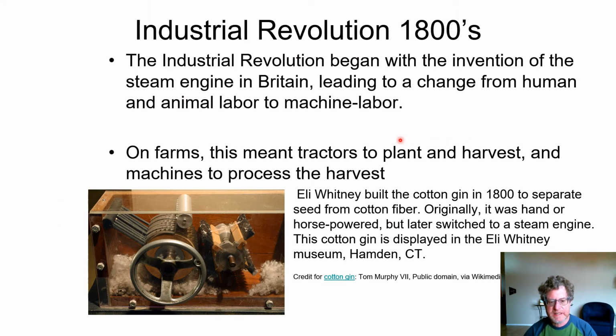Okay, so in the Industrial Revolution, Britain invented the steam engine, and then they were able to use those engines to dig coal to run those machines, and it revolutionized all of life, not just agriculture, but also textiles and clothing and anything you can think of.